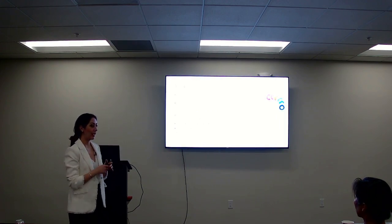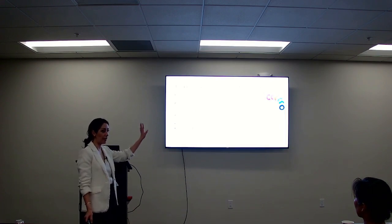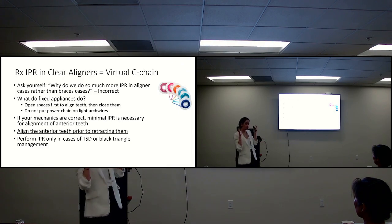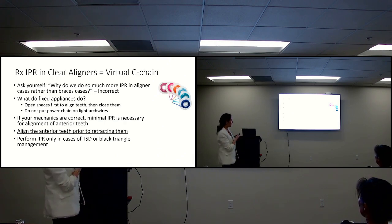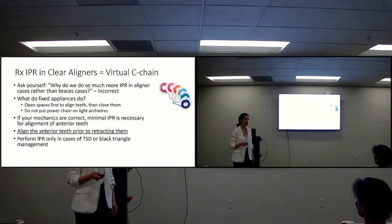With braces, the only time we put a power chain on is after the teeth are straight. The reason is, if you put a power chain on a light wire where you still don't have alignment, where your teeth are still crooked, you're not going to let them align. The power chain's going to overpower your wire. It's pretty basic, right? But why do we put so much IPR in Invisalign? That's actually one of the reasons our cases don't track.